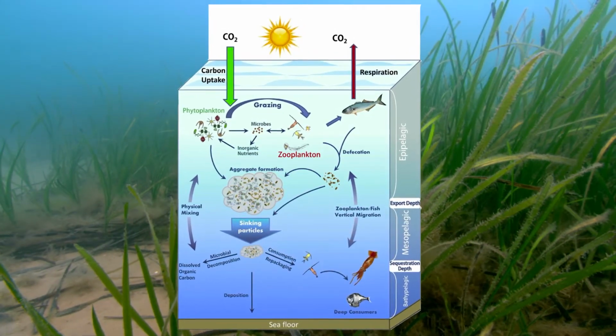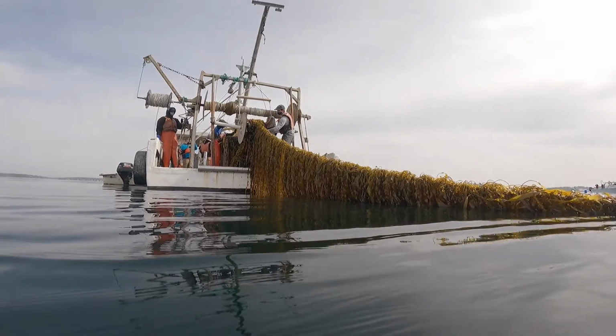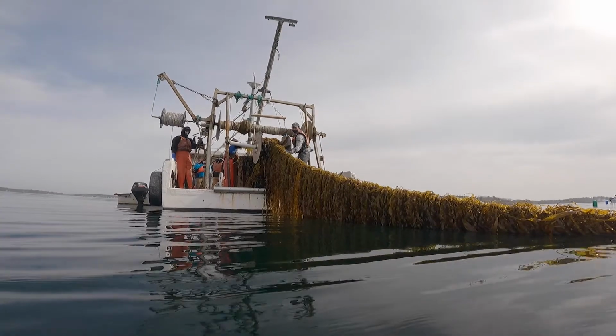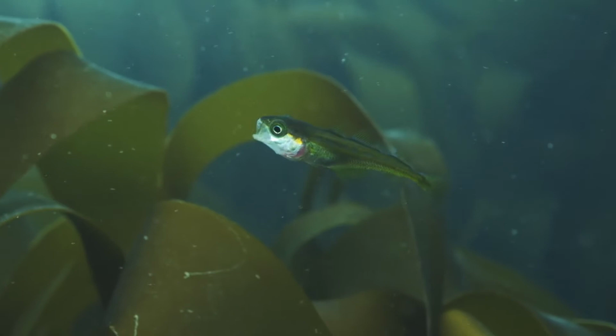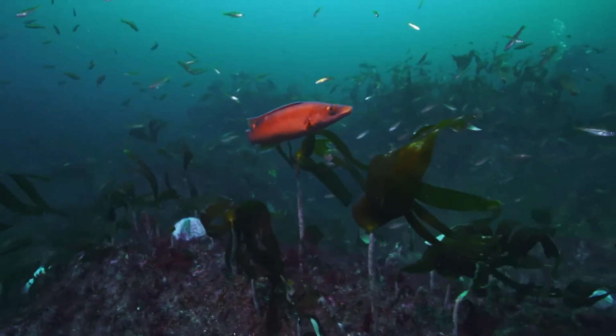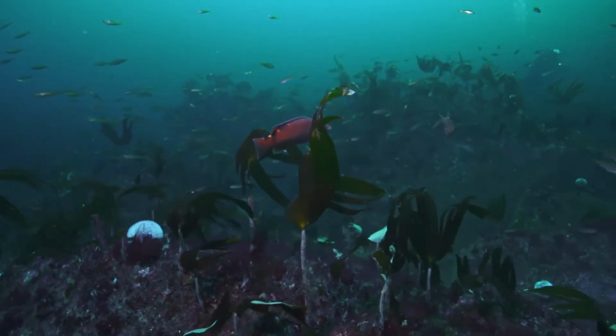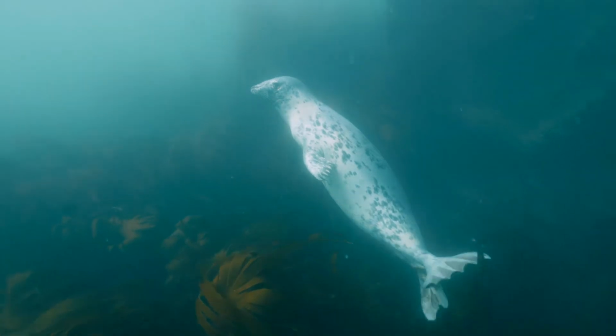One way to promote carbon sequestration would be to increase primary production at the surface, such as through seaweed aquaculture, vegetated habitat restoration and improved water quality. We must also reduce our impact on the wider biological pump, striving for healthy, diverse invertebrate and zooplankton communities and maintaining fish and marine vertebrates at higher population sizes.